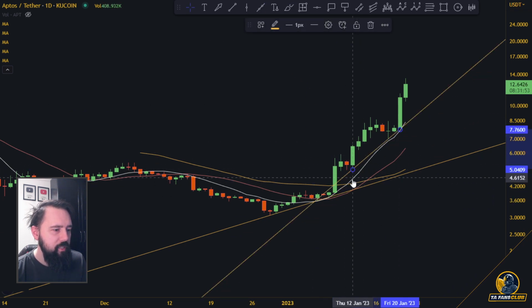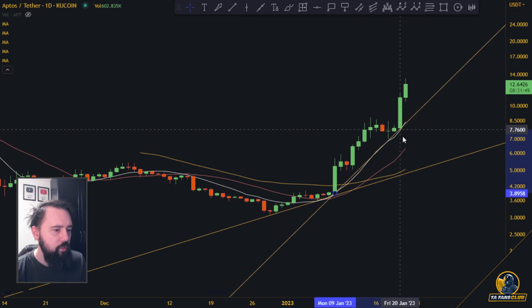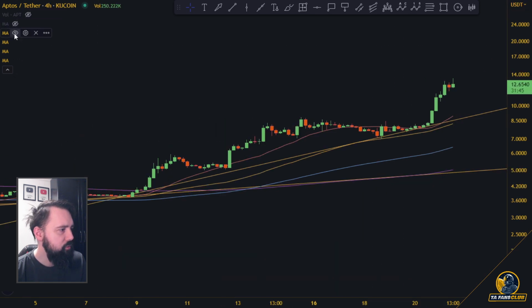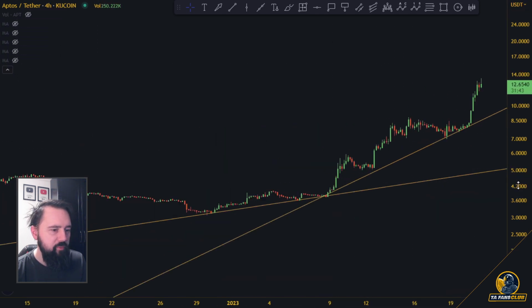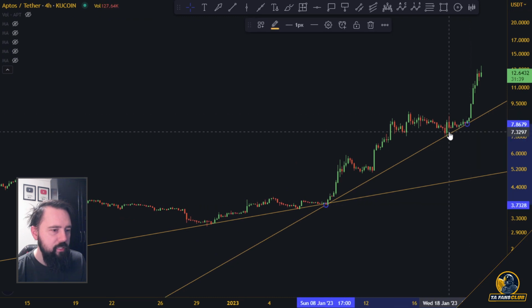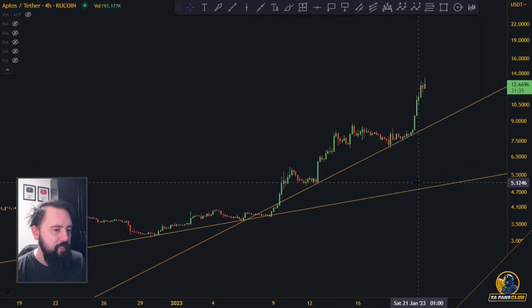I think it's either this one over here or this one over here, give or take one of these two lines. Let's remove the moving averages. They're not very, very helpful. I think it might be this because it does nicely correlate with these bottoms over here. I mean, you could also put like this and say this is the line.